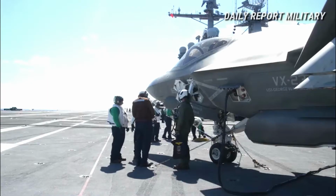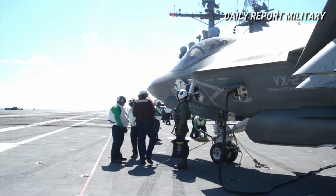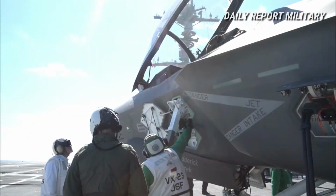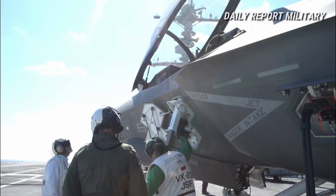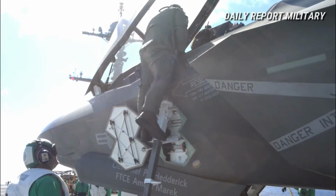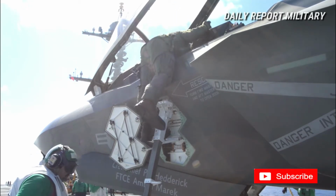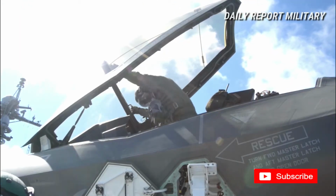The F-35B is the first variant of the F-35 to become operational. It achieved initial operational capability with the U.S. Marine Corps in 2015. The U.S. Navy's F-35C made its first flight in 2010.